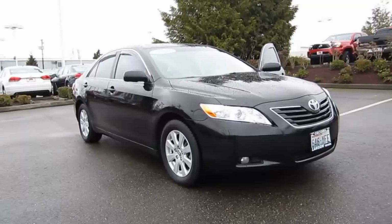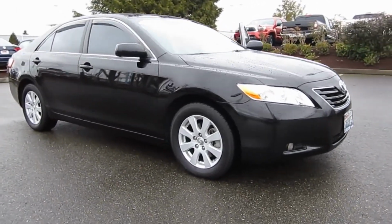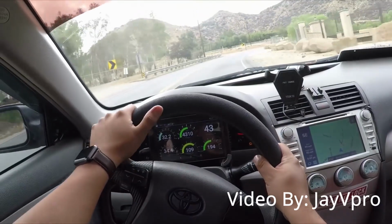Now we have a quite common car here. Maybe your granny drives it. Maybe your tranny drives it. It is a simple but yet well-engineered, reliable Toyota Camry V6. This little guy has a whopping 268 horsepower, pushing 0-60 in around 5 seconds.